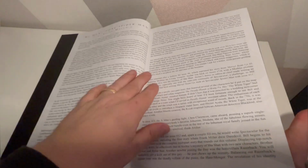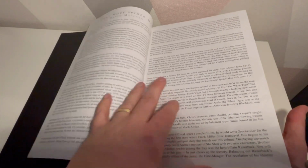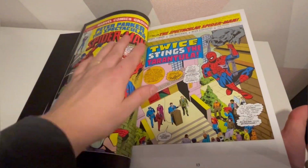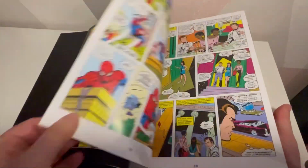Oh, and there is We Want Some More Spider-Man, by Ralph Macchio. It's like an introduction. I do like those sort of things. And then we're straight into it. So, you have the cover here on the side, the pages down there, and then it's just issue by issue.